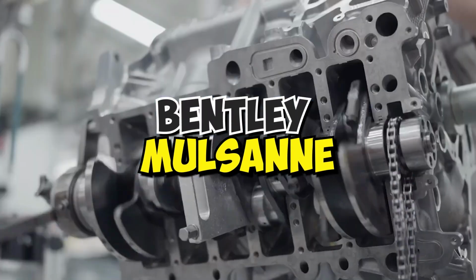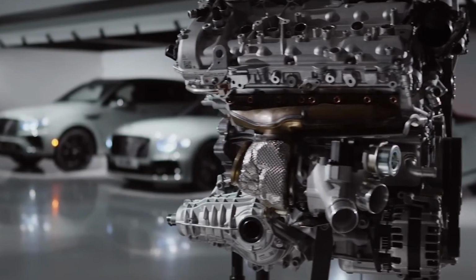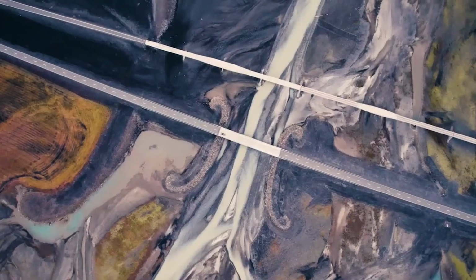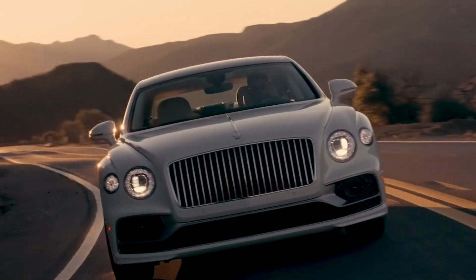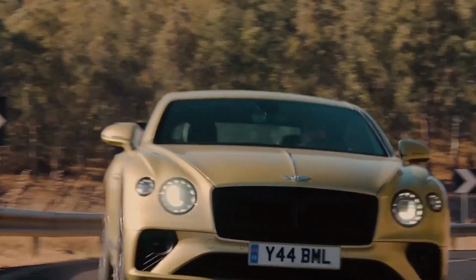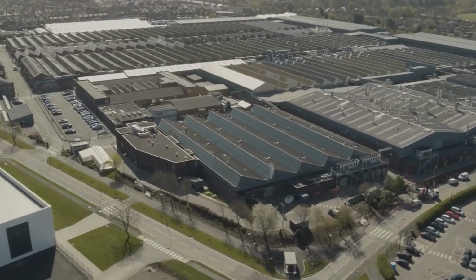Bentley Mulsanne. Rich people enjoy being chauffeured almost as much as they enjoy flaunting their money, and the 2020 Bentley Mulsanne makes it easier for them to do both. The handcrafted sedan, which has an imposing exterior and a cozy interior, is the father of the Bentley family.